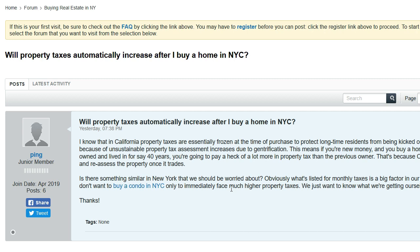So, this essentially lets a lot of owners who have been in places for say 40, 50 years still pay very low property taxes based on a much lower assessed value than if they had just purchased it. Now, in California, if you buy a property and the owner has lived in it for say decades, the property taxes that you will pay are going to be much higher than the previous owner, because once you make that transaction and you buy the property, California is then going to assess your property at market value, and taxes are going to be a lot higher. Now, the question from this buyer is, will that happen in New York City?